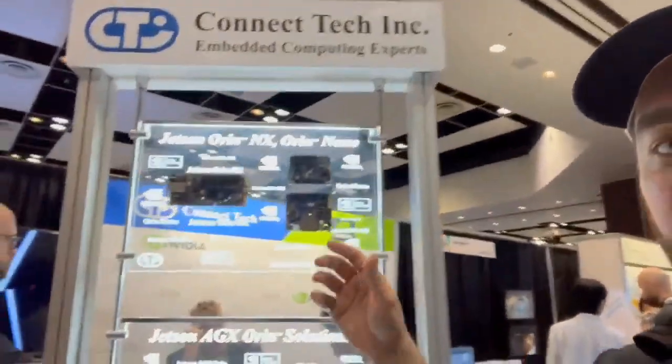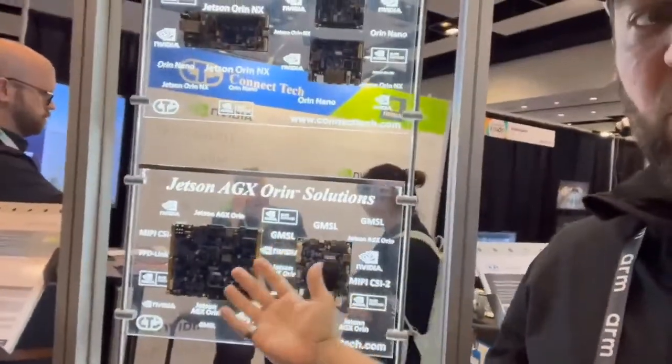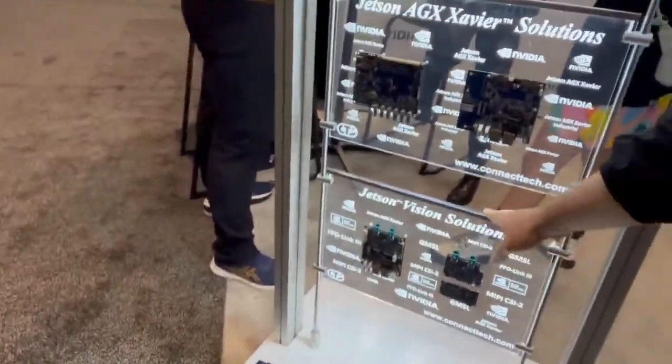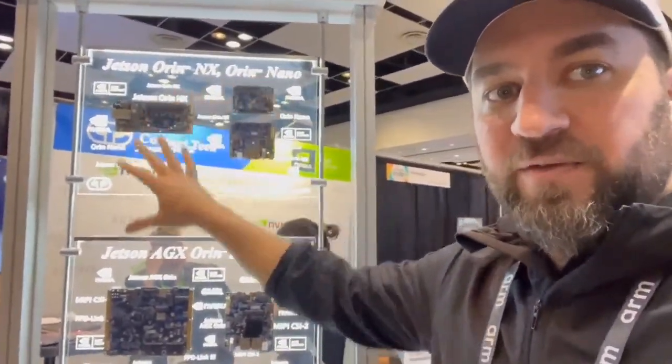You're finding a lot more either newer companies, startups, smaller booths, but a lot more actual tech present at these booths. So right here, Connect Tech Inc., I was talking with them on day one, and you can see they're showcasing the Jetson Orin Nano, the Jetson Orin AGX, and the Jetson AGX Xavier, as well as some of their vision solutions down here. This is pretty cool because they're taking the NVIDIA chipsets, putting them on their devices, and providing really cool carrier solutions. So breakouts for these different SOMs and different devices, allowing for different peripherals and or development to happen.